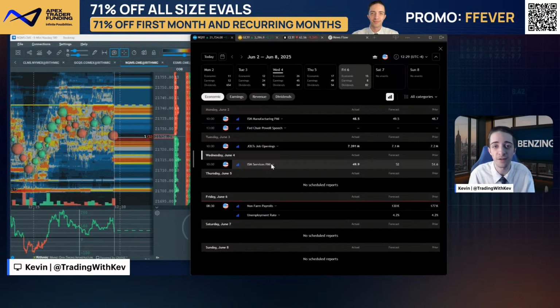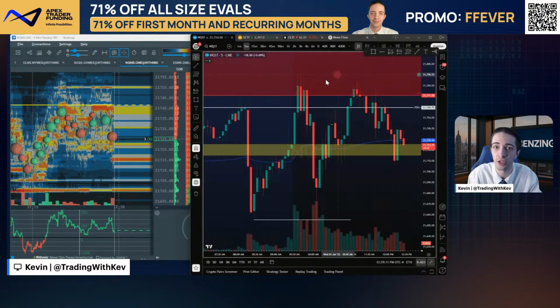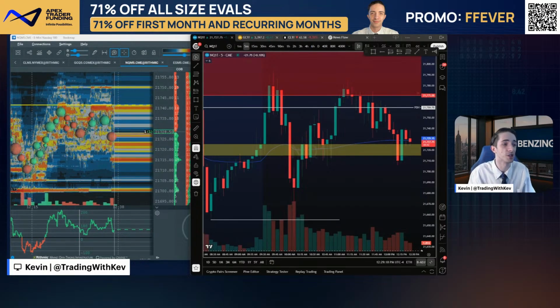Obviously, with all this tariff uncertainty, companies don't know what's up or what's down. So if the big companies, big institutions don't know, we don't know either. Once they know and they have more certainty, then we're able to really execute more properly and have more confidence in the market. Without that, we just have to sit on our hands, be patient, and wait.